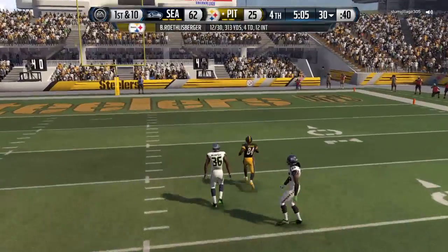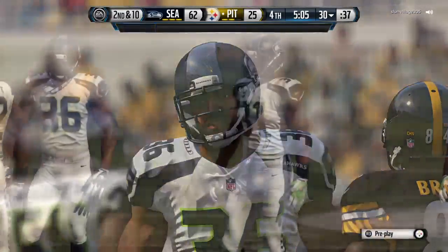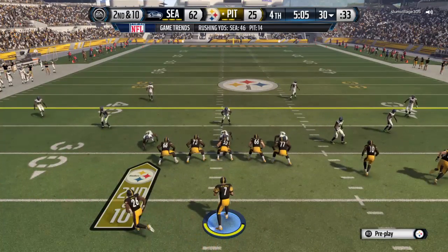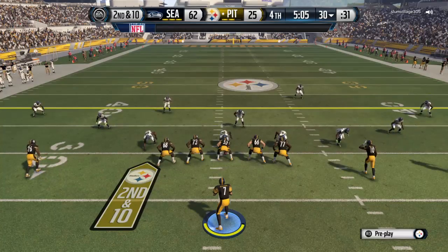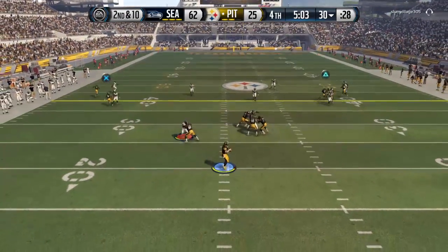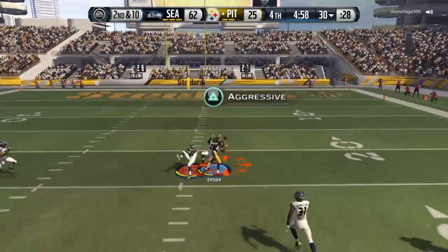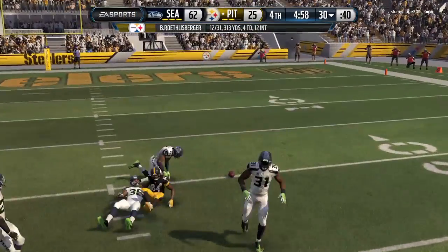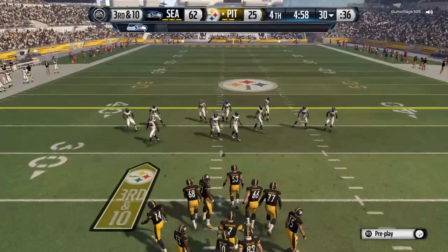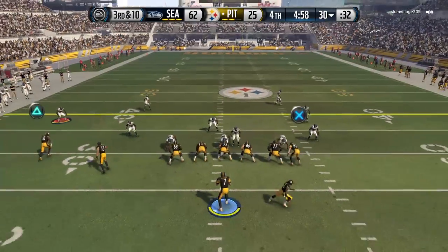Airing it out. And it's incomplete. He had an open receiver that time and just misfired on the deep throw. I think he got too excited. The fact that he saw a receiver down the field wide open, he got excited. That's why he overthrew it just a little bit. Second down and 10. Looking long. And it falls incomplete. Well, sometimes when you have a talented receiver, you just got to put up with plays like that. He might drop a few, but when he does catch it, they can make a big play.